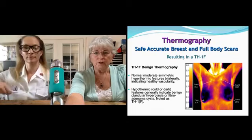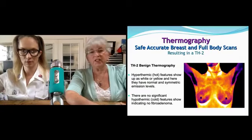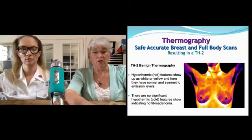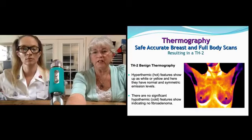Oops. This is a TH2. She also has a benign condition. She doesn't have as much fibrous tissue, but she's a little bit more vascularized, and that's why it goes up into the 2 category. So it's still benign and very symmetric.